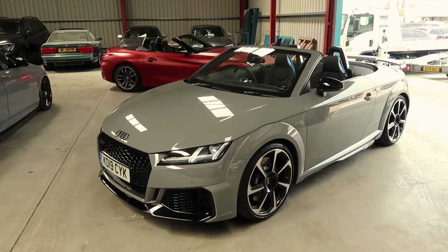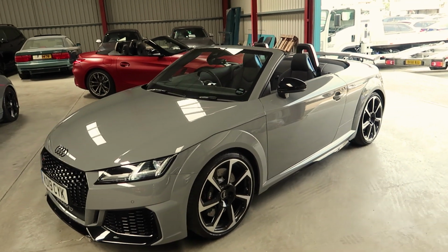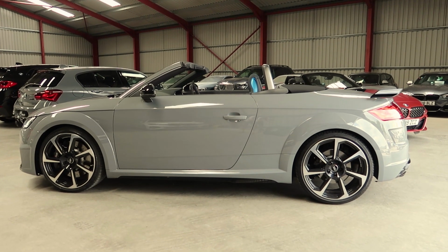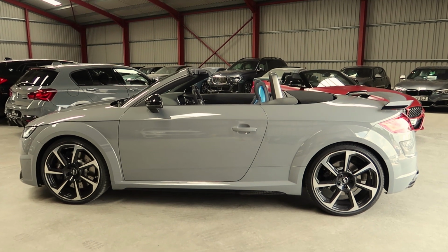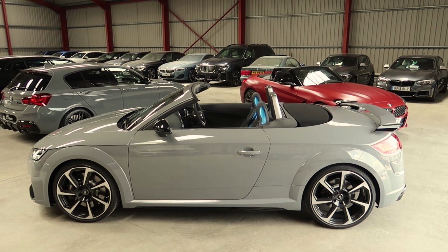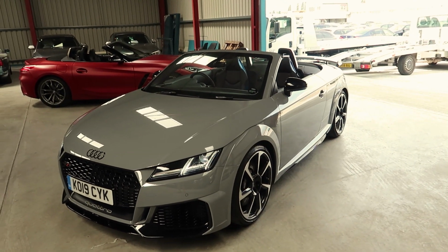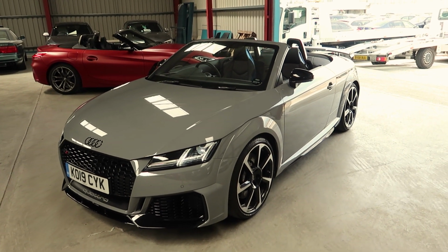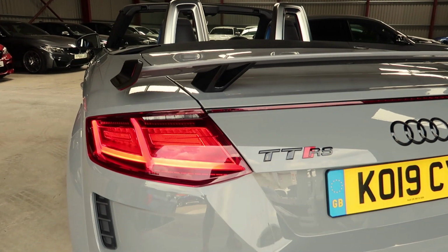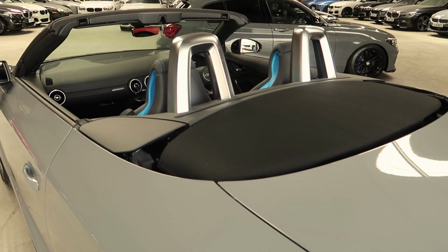The TTRS has an all-wheel drive system, or quattro drive system, and that, along with the increased power over the Z4, gets this car from 0 to 60 in a claimed 3.9 seconds. Again, it has a limited top speed of 155 miles an hour, but this one has an option that lifts it to 174 miles an hour, and I've recently had the coupe version of this in Germany a couple of weeks ago on the Autobahn, and I can tell you that it had no problems hitting the top speed limiter.